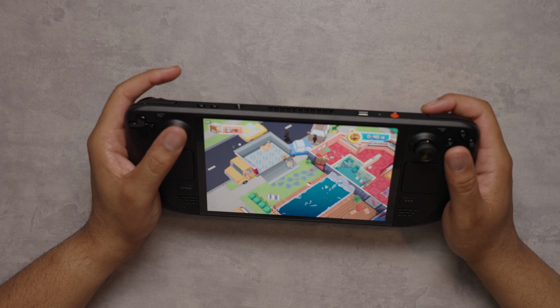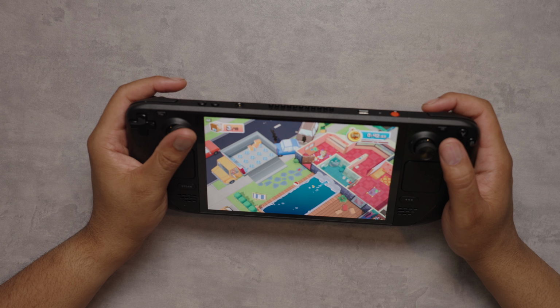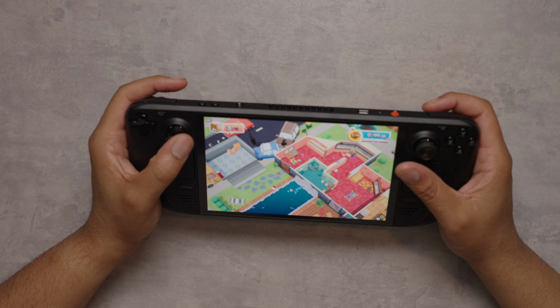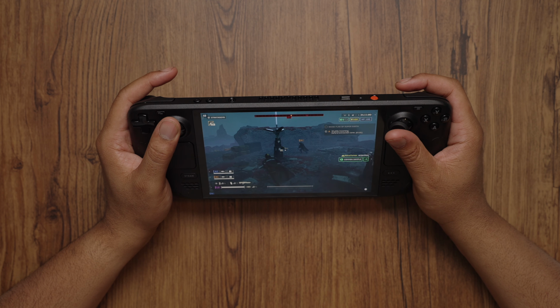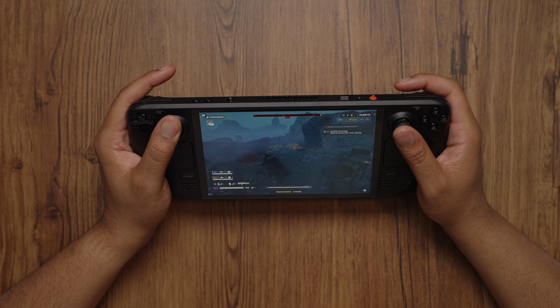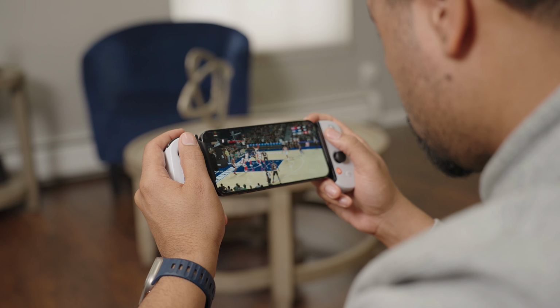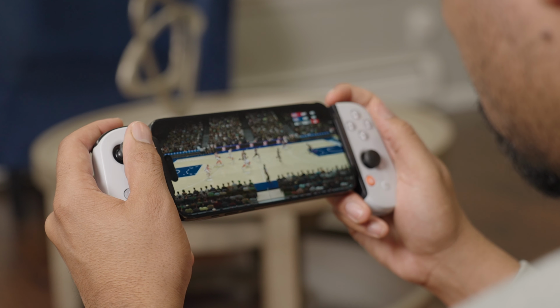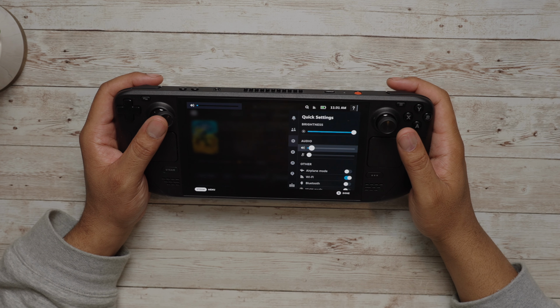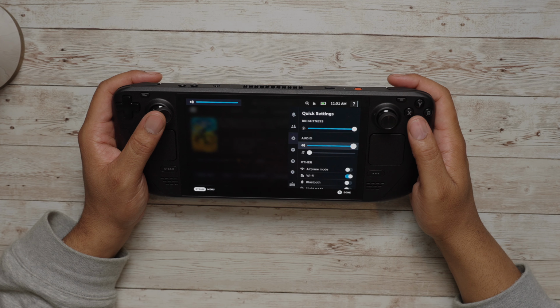On the OLED model that I have, the display gets very bright, so gaming outside is not an issue. I've played many rounds of Helldivers 2 outside, and this is just a fun mobile gaming experience. Even with a fully tricked out iPhone plus a Backbone One, PlayStation or Xbox controller setup, the Steam Deck is clearly specifically built for gaming, and it shows.